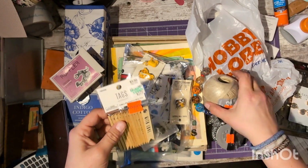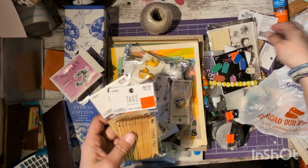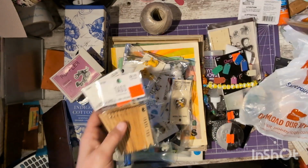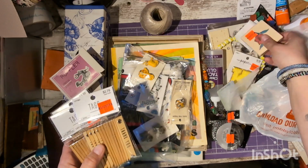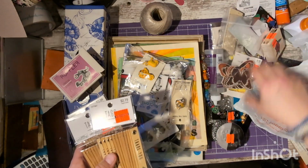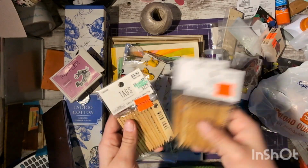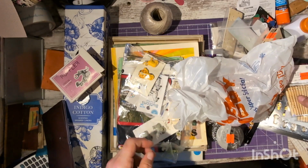Okay, here's Hobby Lobby. I got a few of these. I got, I think, 3 of the thank yous, so that way I can use these if somebody buys a journal from me. I can attach that to the journal. I'm sure I have another one, but they were 69 cents. Let's put this to the side.